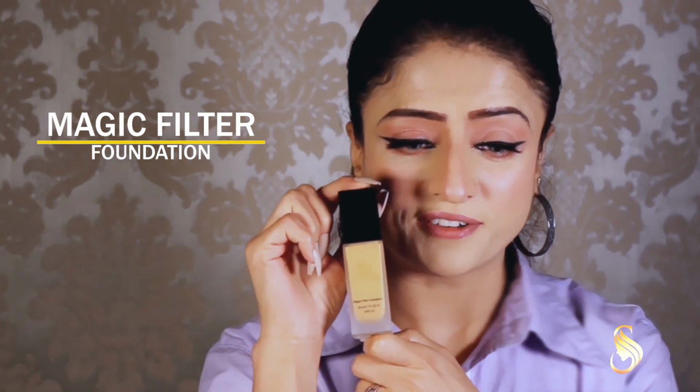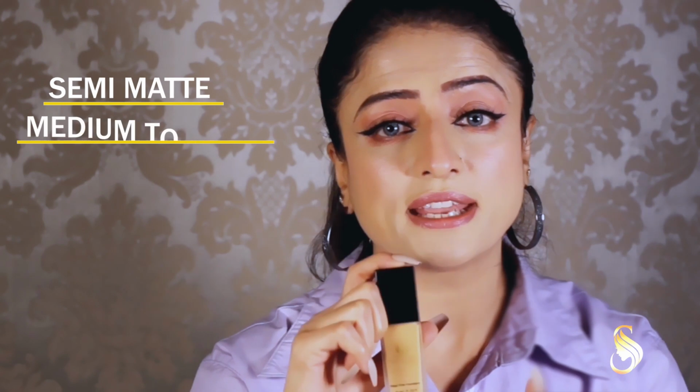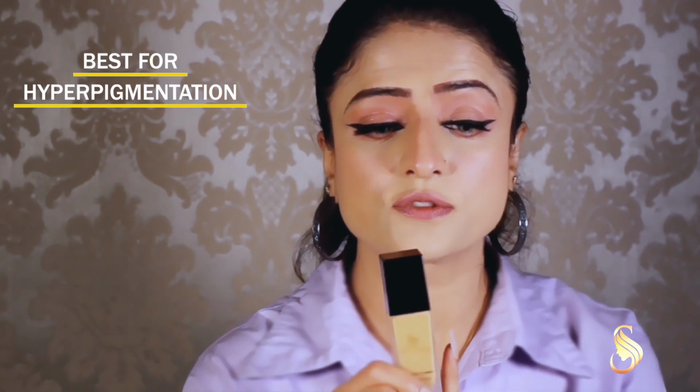Our next formula is Magic Filter Foundation. This is semi-matte, medium to thick coverage foundation. It's best for all types of skin. You can hide any kind of hyperpigmentation with this formula without corrector or concealer.